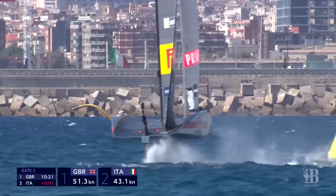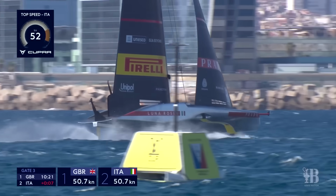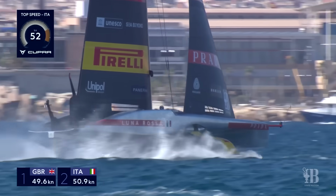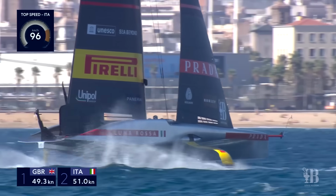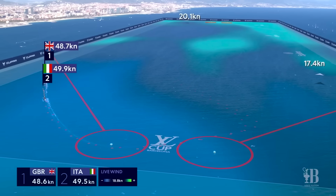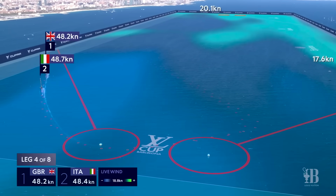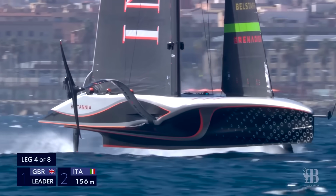complete 3 legs and head downwind for leg number 4 of 8. The Italian team just having to sit in the dirty air of the British team of Ineos Britannia, so it won't be gaining just at the moment, but they've managed to keep it close enough that they've got the pressure well and truly on the British to execute well.